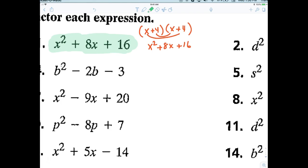Now, how do we know that? Because I just did it. That's like saying, what are the factors of 16 if I tell you 2 times 8 is 16? Does everybody understand the little question? So that's how I knew it was x plus 4 times x plus 4. The question is, how do I get x plus 4 times x plus 4 without knowing that's the answer? That's what we're going to work on right now.